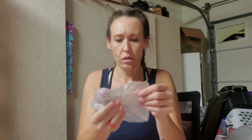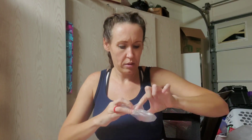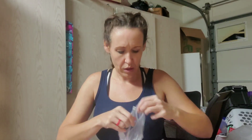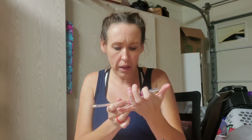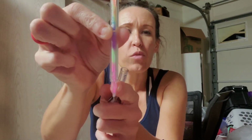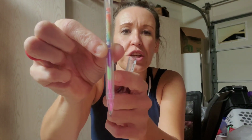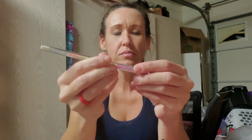So let's see what this one is. Oh, I think it's a pen. Hold on a second, guys. It is. Oh wait. You guys, it literally is going to change colors. Right now, it writes in this pink. Once that runs out, it's going to change to green, and then it's going to change to purple. Oh my gosh. And it has the little jewel on the top.